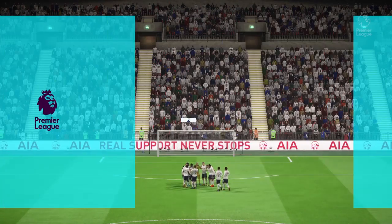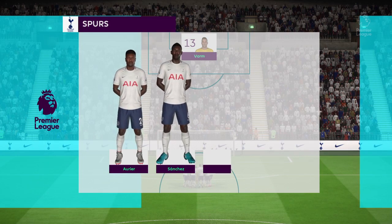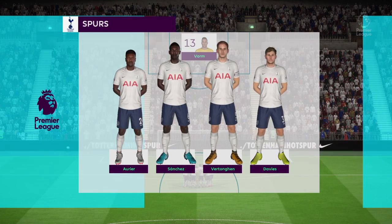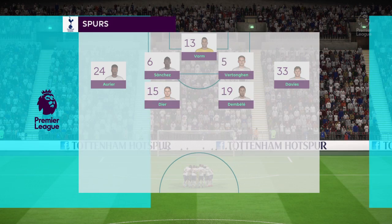This is today's Tottenham Hotspur team. Michel Vorm plays in goal. Serge Aurier plays with Ben Davies as the fullbacks. Eric Dier plays with Moussa Dembélé in the centre of the pitch. Harry Kane is the main striker today.